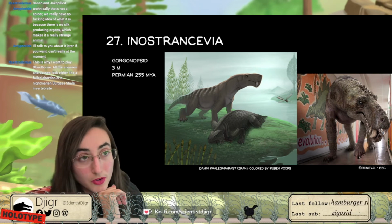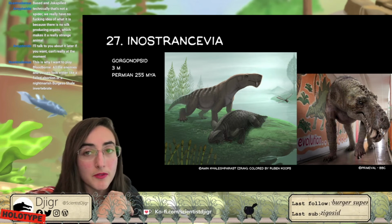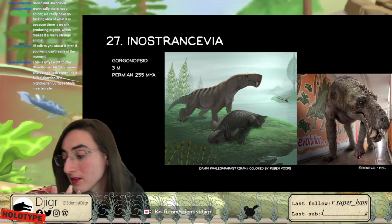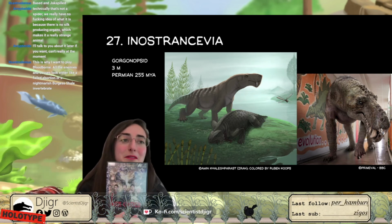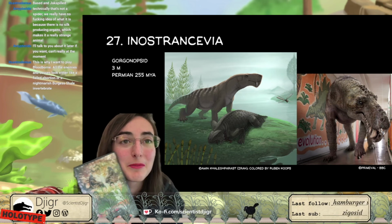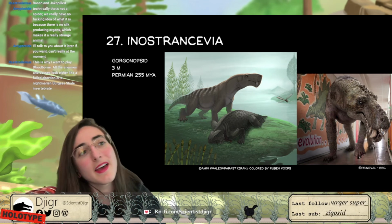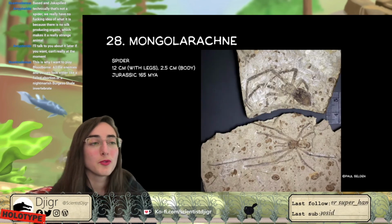Inostrancevia, gorgonopsid, very big, a top predator of its environment in the past. I really wanted to include it because I am watching Primeval these days. I have DVDs. I'm watching the DVDs these days, and I wanted to have the Inostrancevia because of how cool it was. But it's also a very interesting animal in and of itself, so it has its place in the challenge. And 28.